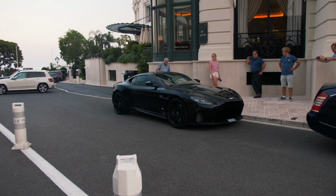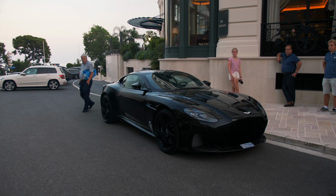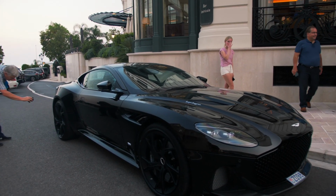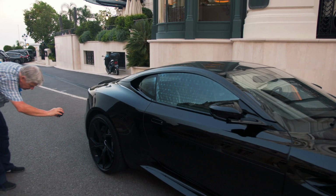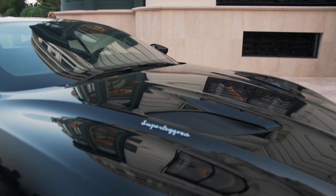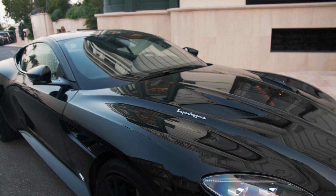And if we move just a few meters to the side from the Casino Square, there is this blacked out Aston Martin DBS Superleggera. Black paint, black rims and black calipers. I don't know what I think about this spec. I think it's a bit boring, to be honest, but I love this Superleggera badge, which is pretty much on every Aston Martin DBS Superleggera.